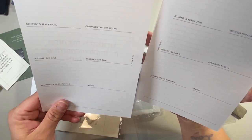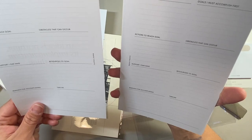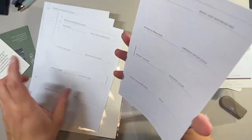Okay, so personal implementation ledger. So these are just like goals. Yeah, this would probably be like a monthly thing, like little journaling prompts monthly. And then, is that all it is? Let's see.